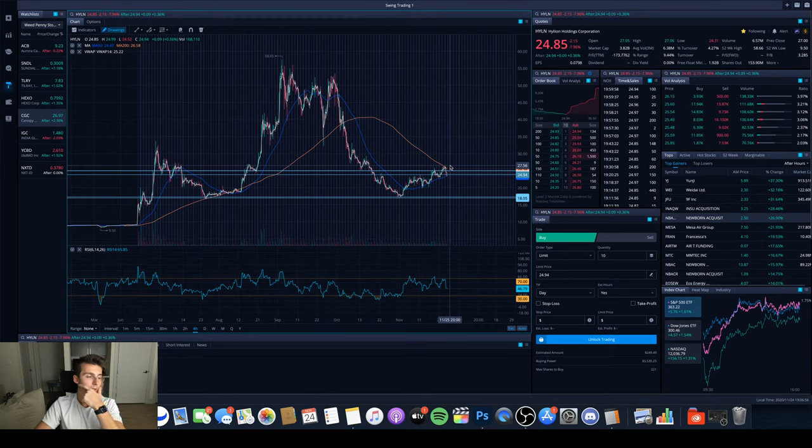Small caps have been going nuts. They've been pretty dead lately, but they've been improving pretty good the past couple of weeks. I've noticed, especially last week and this week. Well, today was actually a little slow for small caps, I would say.